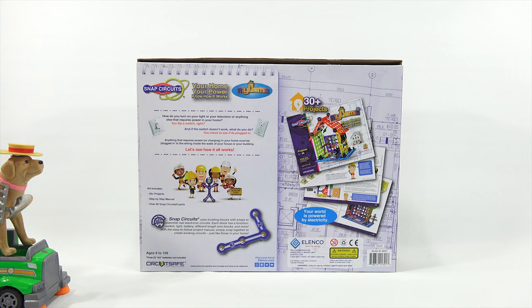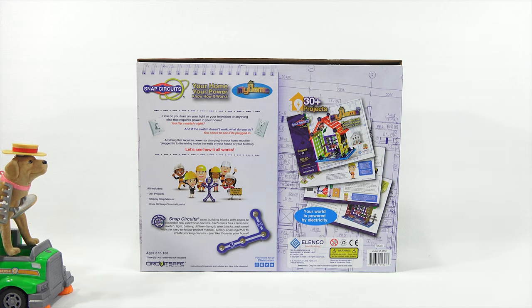All right, so you get all of that in the set for Snap Circuits. It includes 30+ projects, a step-by-step manual, and over 60 Snap Circuit parts. That's a lot, LPS-Dave. It is. But that's all part of building, right? And part of the fun. Yeah. Let's check out the next set.